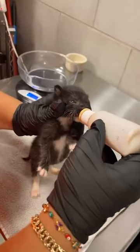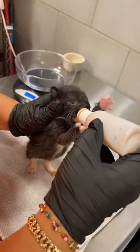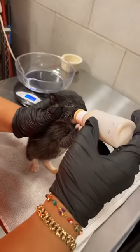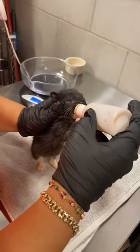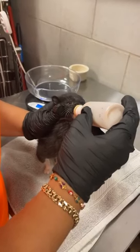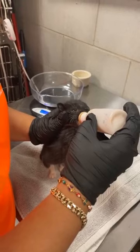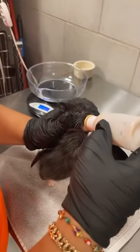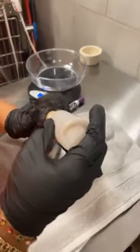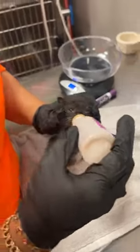Some kittens are better at latching than others. This guy's a good little latcher. Look at him go. He grabs onto that bottle and just drinks it. He's a hungry little baby. But see, it's just easy as that. Kittens this size need to be fed every 2 to 3 hours, so you just want to really keep track of it. Obviously, it interrupts your sleep a little bit, but it is worth it in the long run because you get to save these little babies. And he is just eating up.